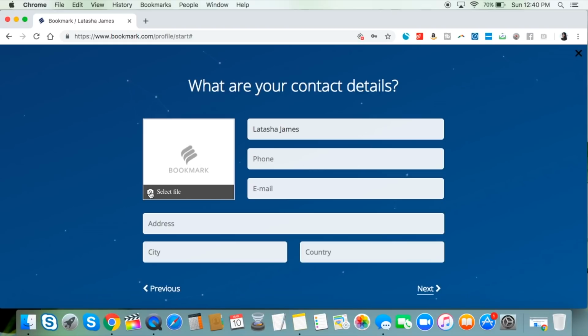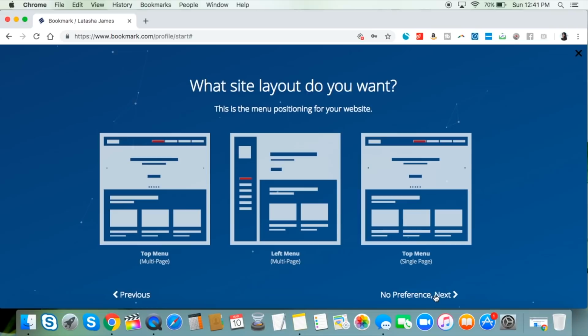And then you can fill all of this stuff out. I'm just gonna add a picture instead of a logo. You can add your phone number, your email, your address. All of this stuff can be customized afterwards too. So if you don't need any of that right away, that's okay.